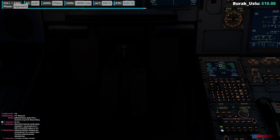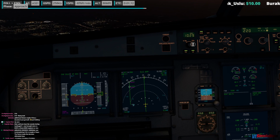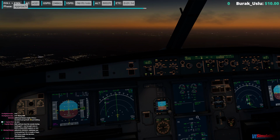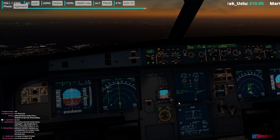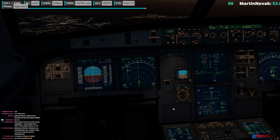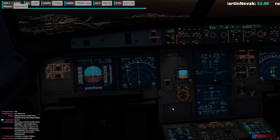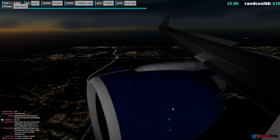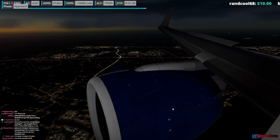What do we have on the meter? It's 1031 is set. Briefing complete. ECAM status checked. Auto brakes are off. Seatbelts are on. Altimeter is 1031 set. Landing check is complete. Flaps 1. Very low flap sounds as well.